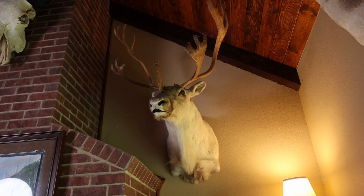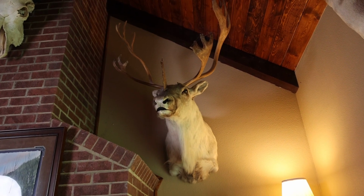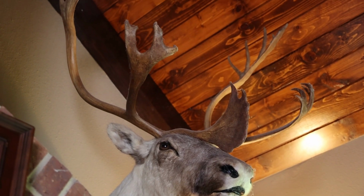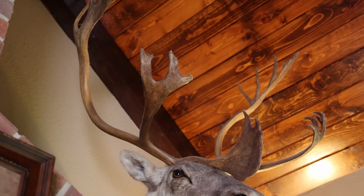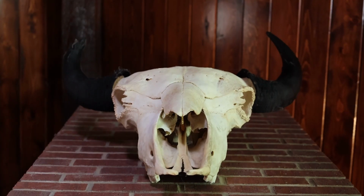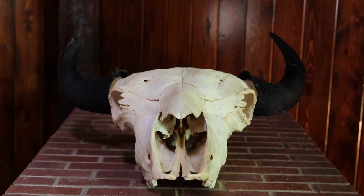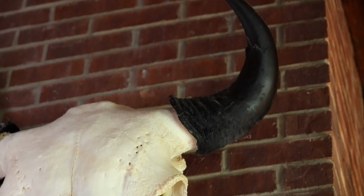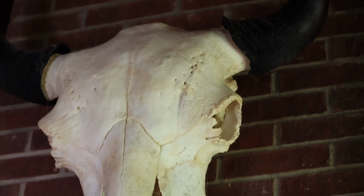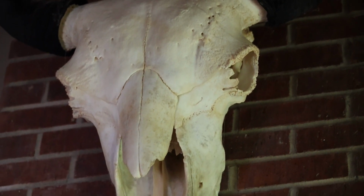Well, on the fireplace wall, we have a second caribou that was taken. I really thought this was a beautiful animal. He was solid white, which is kind of unusual. And then here in the middle is the skull of a 2,000-pound bison bull taken in northern Nebraska, close to the Missouri River on the Lewis and Clark Trail.